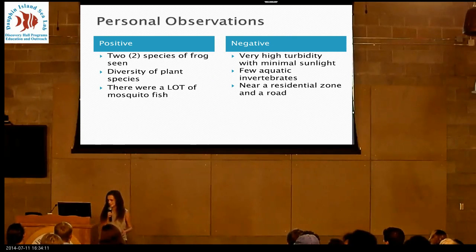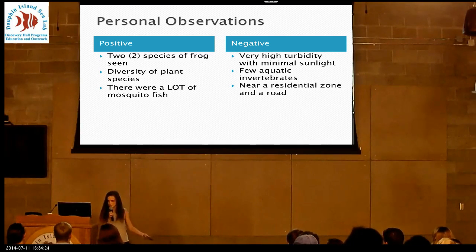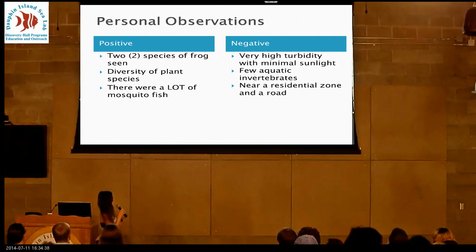And then this is where it got kind of weird. These are things I just personally noticed as I was going around. Obviously the water quality is terrible because there's hardly any macroinvertebrates. But when you look around, I was catching frogs. It's a frog. It's cool. Let's go look at it. There's some different frogs that I found. There were tons of mosquito fish in the water. So really, I did see a diversity of animals outside of macroinvertebrates. That kind of contradicted the data that I collected.